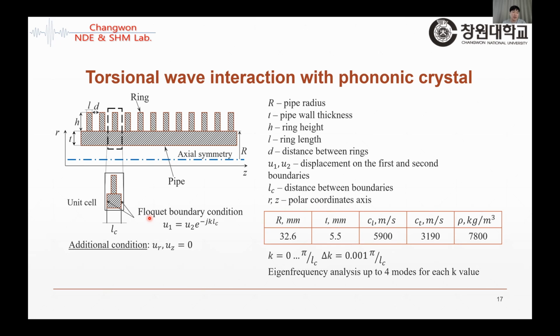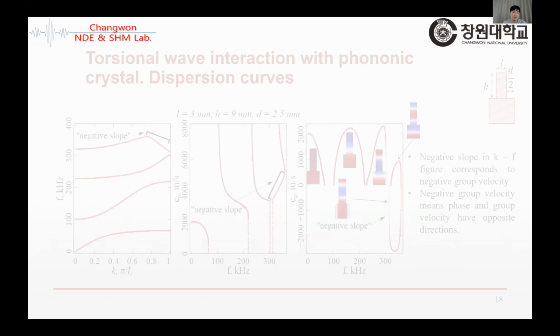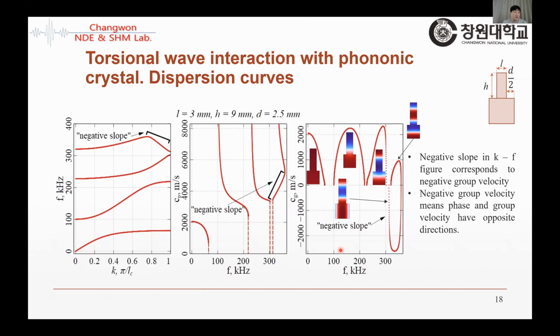We do this research with the commercial package COMSOL. These are the parameters we used when we calculated these dispersion curves. As you can see here, the change of torsional wave behavior is significant. The first mode becomes dispersive because, as I mentioned, for a cylindrical structure the first torsion mode is non-dispersive, but because of these structures added on the surface, the first torsion mode is dispersive. Apart from the band gap, negative group velocity can be observed.